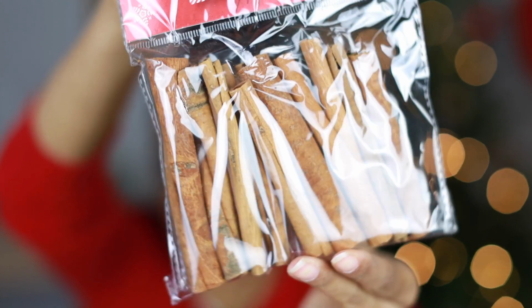Another item that I picked up with gift wrapping in mind were these cinnamon sticks. For me, cinnamon sticks are really super festive. They just are so Christmassy, and I love using these on Christmas gift wrapping as well. I usually kind of tie a little bow and tuck a few of these in, and it makes it just feel so wintry and so festive. So I'll definitely be using these for Christmas gift wrapping, but I'll probably also just do some little DIY decorations around the house as well.